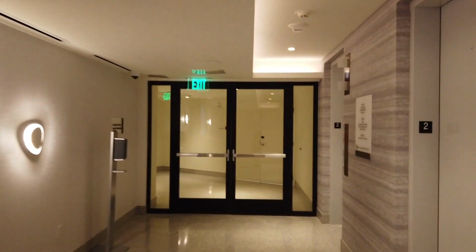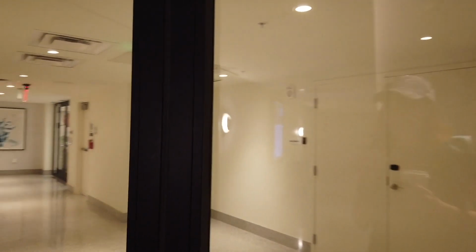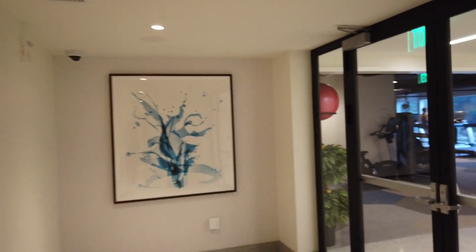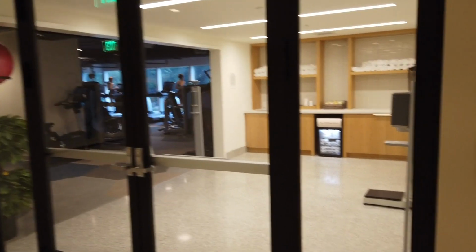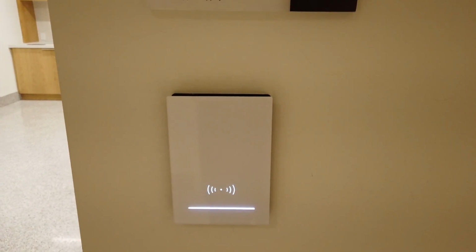This floor certainly looks a little different, and that's because Swan Reserve is home to a state-of-the-art fitness center. And we're gonna go take a look. There are changing rooms down here available, and then a huge, beautiful 24-hour fitness center. You do have to be a guest to access the fitness center, and you can scan your room key, or like I'm going to do on my phone right here.